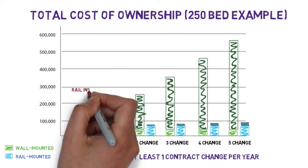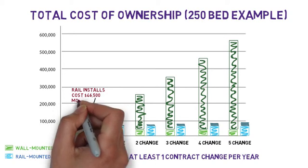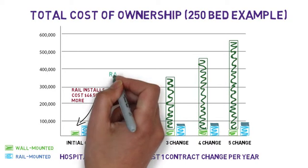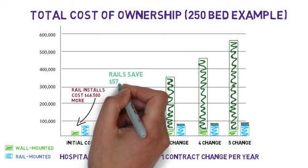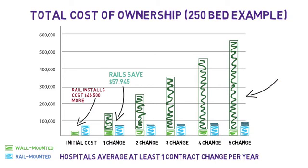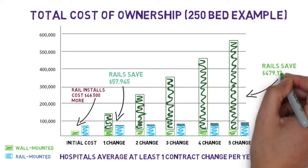Now the rail system, the upfront cost we talked about before, is going to cost you about $46,000 more. But look what happens on the first change. That rail system has to recoup that cost, and in fact it saves you about $57,000. Now what's really interesting is that by year 5, by using a rail system, you have saved over $479,000.